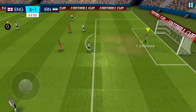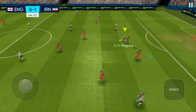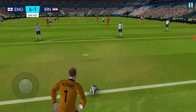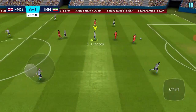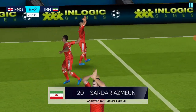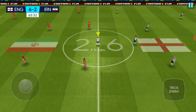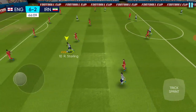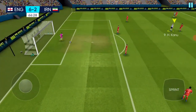Pickford, what is he thinking? He's gone for the shot. Oh no. Oh no, H. Maguire. Oh no! That one was close. That one was really close. Okay. Stones is going. Oh no, he gets tackled! And Azmoun scored! Oh no! This is not good now. They couldn't even get past them. England couldn't get past Iran. What is going on? Oh, here comes Raheem Sterling. He doesn't get it. He really doesn't get it.